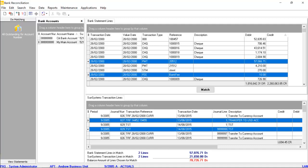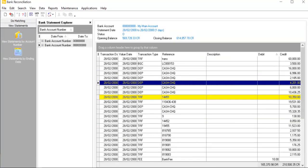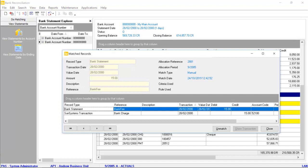Once you have imported the file and proceeded with your manual matching, you may decide to go and have a look at the history, and this allows you to see very clearly where something has been matched and potentially then drill down into any match line to see the linkage between the bank statement line and the SunSystems transaction. This is great for auditors and for just looking at your history on a day-to-day basis.